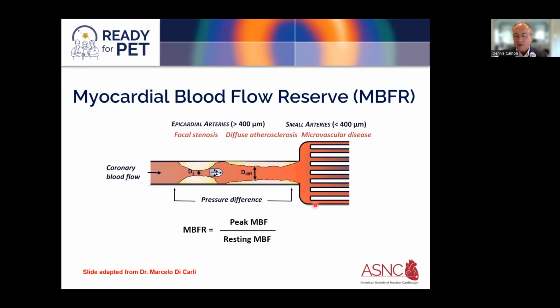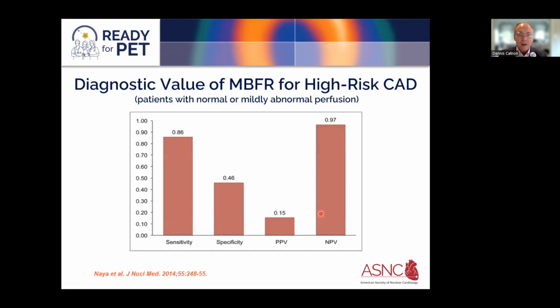And by providing this information, it really provides excellent value, as we'll discuss. Myocardial blood flow reserve adds diagnostic value. For example, in this study from Dr. Naya and colleagues, they looked at patients who had normal perfusion images or mildly abnormal perfusion images, and then looked at the prognostic or the diagnostic value of incorporating myocardial blood flow reserve.